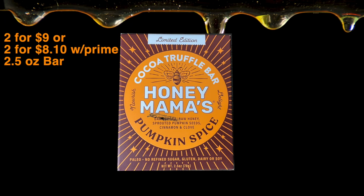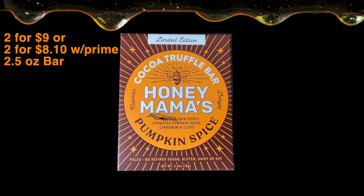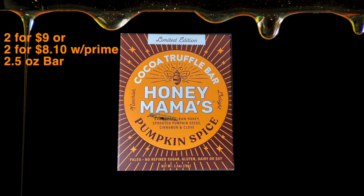The next item we're trying is Honey Mama's Pumpkin Spice Cocoa Truffle Bar. That's really soft. It almost looks like the consistency of a protein bar. Yeah. So this was in the back of the store, in a refrigerated section, the same place where I saw the cinnamon rolls and a few other items like whipped cream and a lot of the coffee-based creamers and milk. So that's what this was. Yeah, this is really soft. You can see, I think those are nuts in there. Maybe.